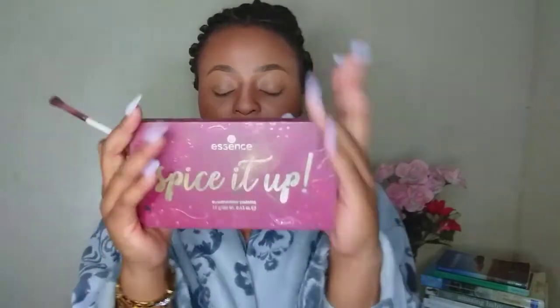Onto the eyeshadow look. Just because it's a chilled day, I mean it's a Sunday, I'm not gonna go in with the heavy look. It's just gonna be a neutral look. So I'll be using soft colors and your browns, you know, warm colors. I'll be using the Spice It Up Essence palette.